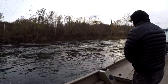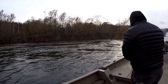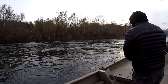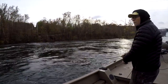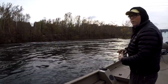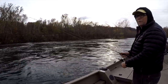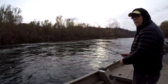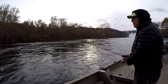Feel the bottom a little bit. Hey, the boat below me's got one on the net. They're working that bank really, really close. Yeah, I think they got a jig and they've got a float on, so they're fishing something under a float.